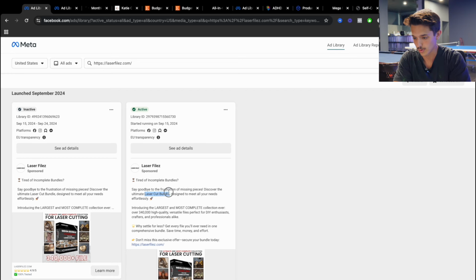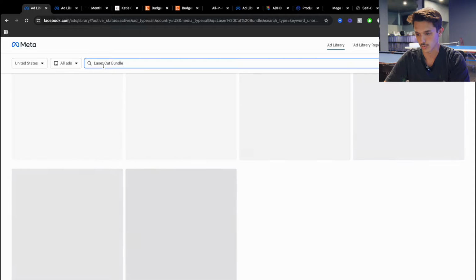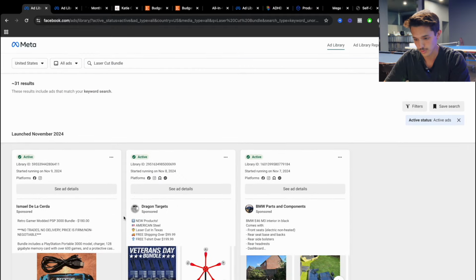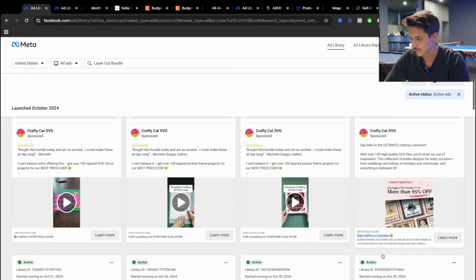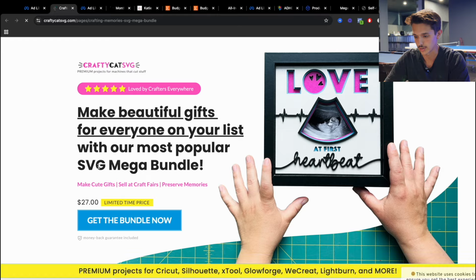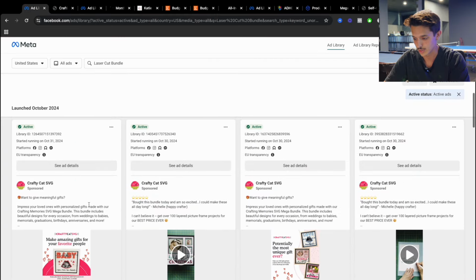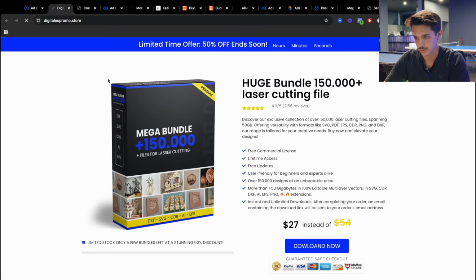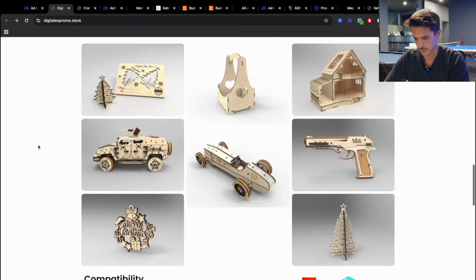And maybe there are other stores selling products like this that I could search for by searching a keyword like this, laser cut bundle. Let's just see if there's anything similar. Active ads, not really looking for something like that. SVG files, let's see what they got here. $27 for these. This is more landing page funnel style. We have Art Digital. This looks pretty similar actually. Yes, this looks like a Shopify store. Let's check it out. It is in fact a WordPress store, but very similar approach with the type of product.